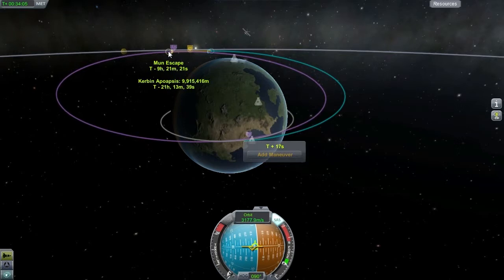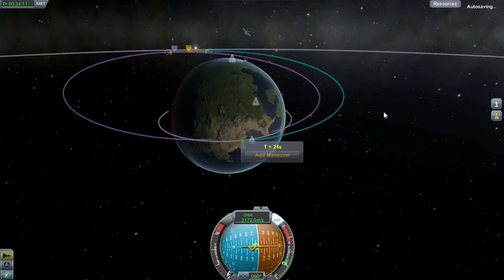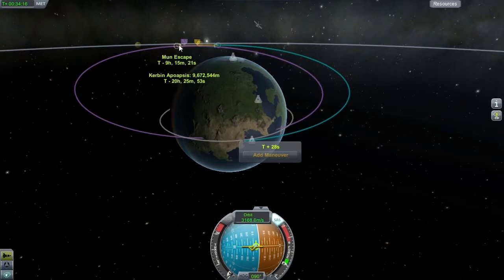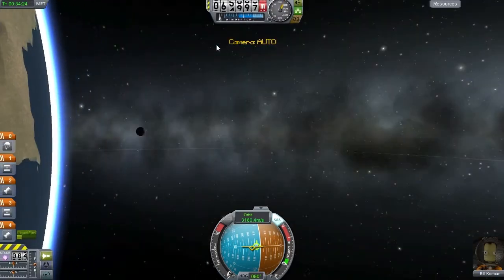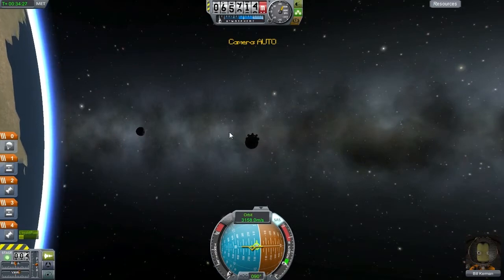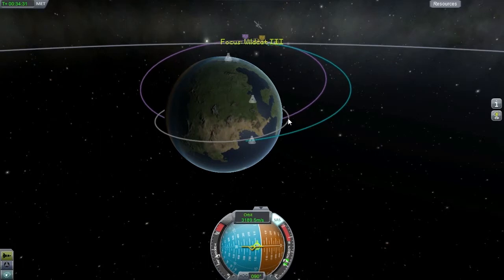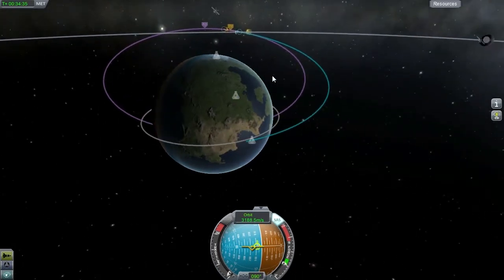So we have about a 3-hour window. And we only get one shot at this, it looks like. That's bizarre. We're going fast enough. Careful, slow down. Okay, so that was weird.